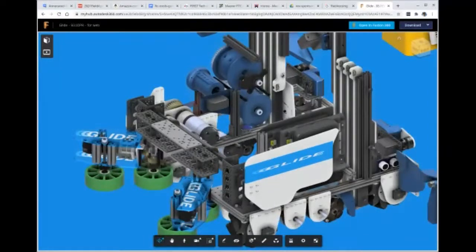Another question that just came through on the chat: is the Rev website the only place to buy the expansion hub? As far as I know, yes. FIRST is not doing it through their storefront because they're trying to get everybody to move to control hubs. So what's available through the storefront are the minimum things that teams might need in order to get started. And so they're now just offering control hubs through the storefront. So if you need an expansion hub, then yes, get it through the Rev website. But I do think it's available with the 15% discount.